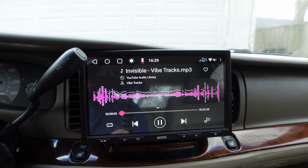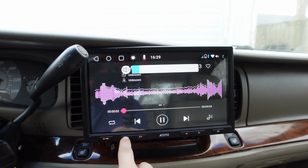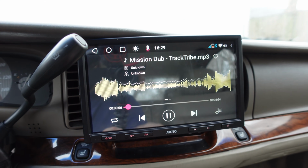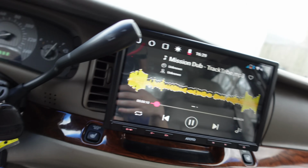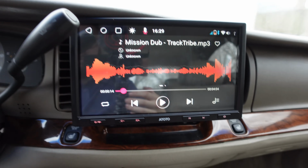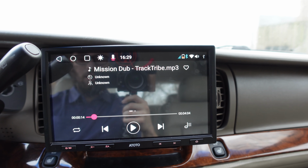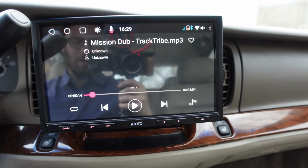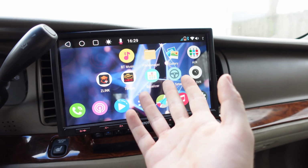Yep, it's free music, and you can see that same visualizer there. I'm not a huge fan of this. Can't change it here either, but yep, that plays music. It works good. It's nice and responsive. As you can kind of tell, this whole time there hasn't really been any stuttering or anything like that, so you can judge for yourself, but the performance is pretty good.